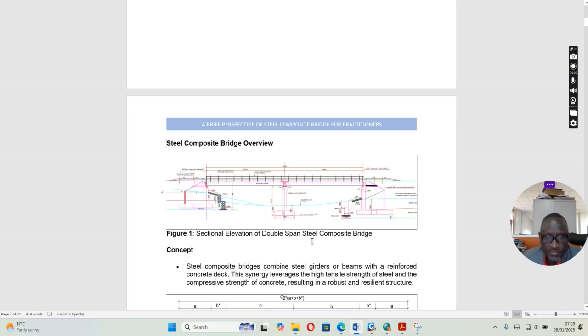This is a sectional elevation of a double span steel composite bridge. So this is steel composite, can be steel and timber, can be steel and concrete, but I think the most dominant now is steel and concrete. Timber bridges are diminishing with time. I think it has its own challenges. So concrete and steel seem to be dominant, and they have taken the day. So when we talk of steel composite, by default we mean steel and concrete.